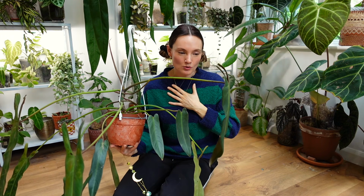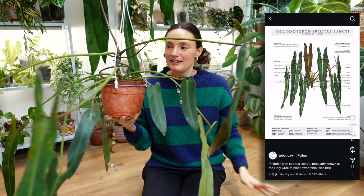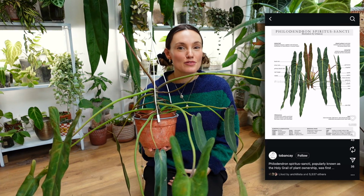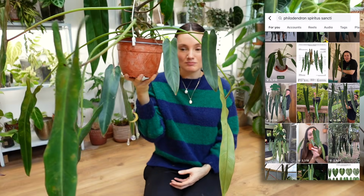I have it hanging in one of my windows, and I feel like I will enjoy this plant more, which, oh God, I'm just listening to myself saying this. I feel like I will enjoy this plant more when it looks more like the pictures that I saw of it on Instagram, when it starts really sizing up and giving me beautiful, big leaves. Not that these leaves aren't big, but it's currently not giving me the fix that I thought it would. And I think that's just because it looks a little bit more realistic.